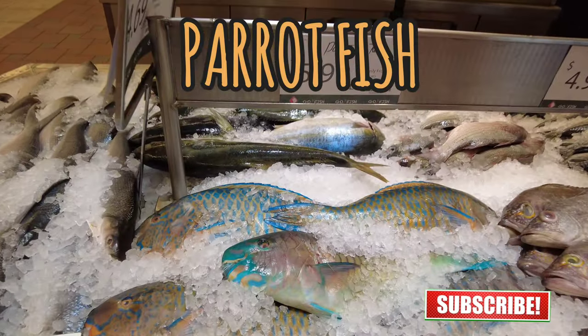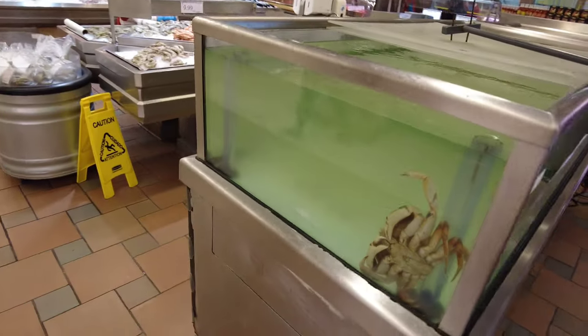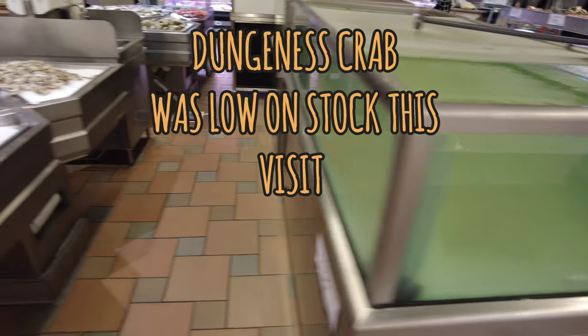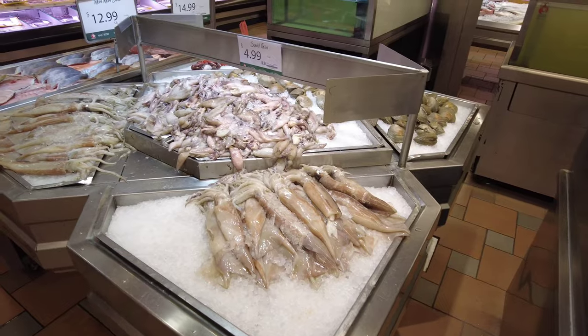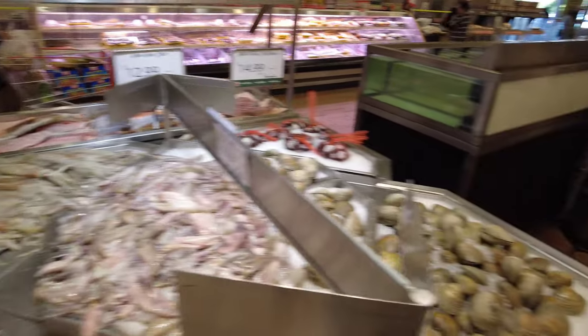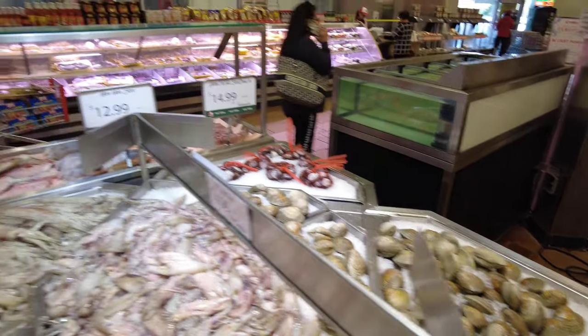Let's get a good fish on ice. And, well, we have one crab in there. Secondary needs some crab. Hello, Auntie. Hi. Got squid, different kinds of squid. And we got some clam shells. Oh my goodness. All right.